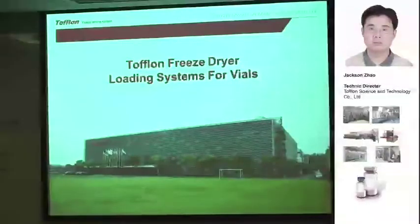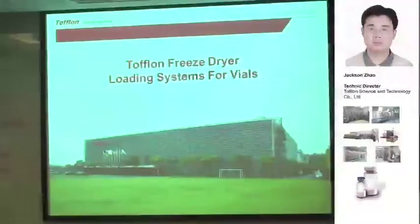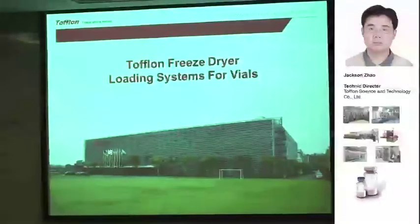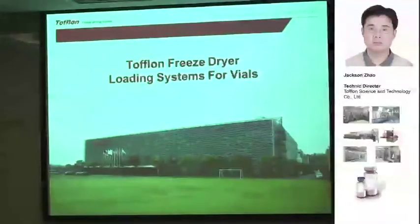Thank you, YG, and thank you, Kira friends, for giving us this common task to share our loading system for wells technology. Tofflon freeze dryer loading system for wells. As my colleague told us, I have worked on freeze dryer loading systems for more than 7 years. Nowadays, the Tofflon freeze dryer loading system has gradually moved from the medium level to the high level.